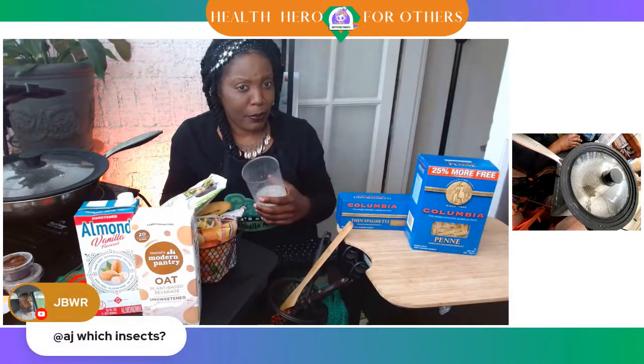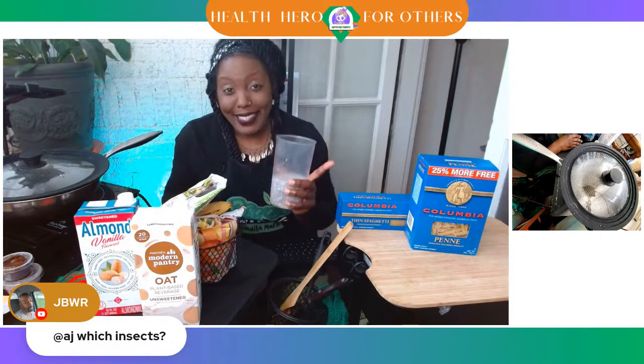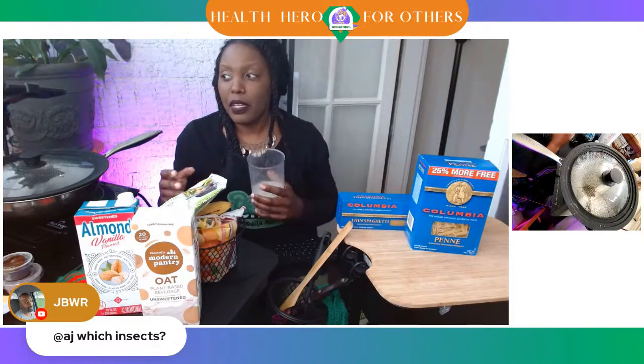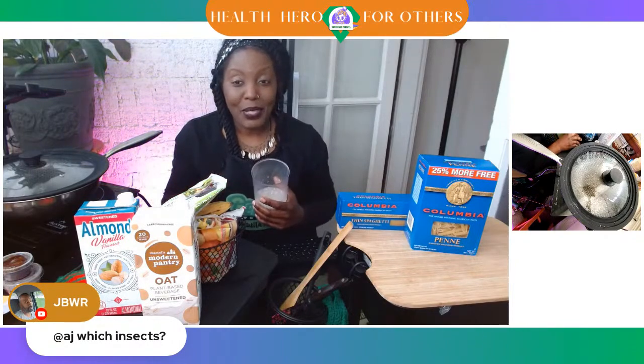Yeah, which insects? Please tell us more. AJ is road tripping, which insects does black pepper repel? Because we would all like to know that. And do you mean just by us consuming it? Do we need to put it on anything? Or if it's in our system, that's what helps to repel.